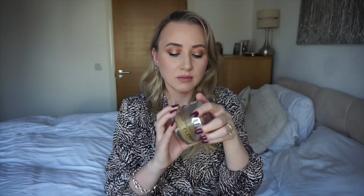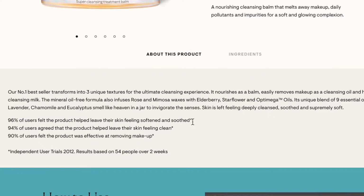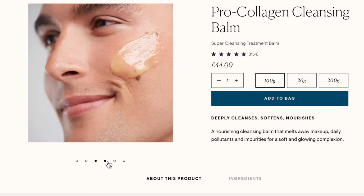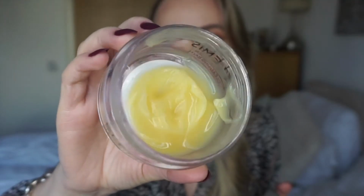So I have this one. On the Elemis website it costs £44. Everyone basically loves this one. People prefer it to the rose one. It really does smell so good, and I debated for a long time if I should spend the money and get this or not, but I was so curious to see what the fuss is about, and I ended up just buying it a few months ago. I don't even remember how long I've had it. But yeah, I've been using it quite a lot, as you can see. I only have a little bit left and I really enjoyed it, loved it.